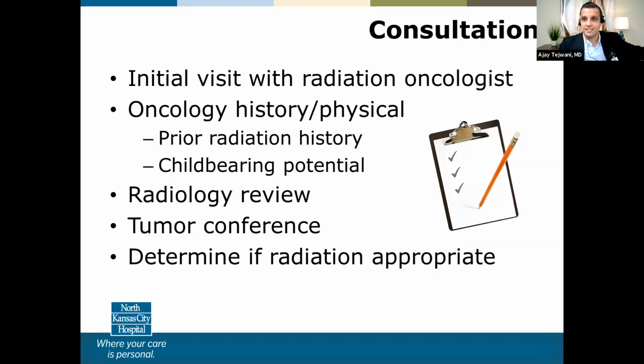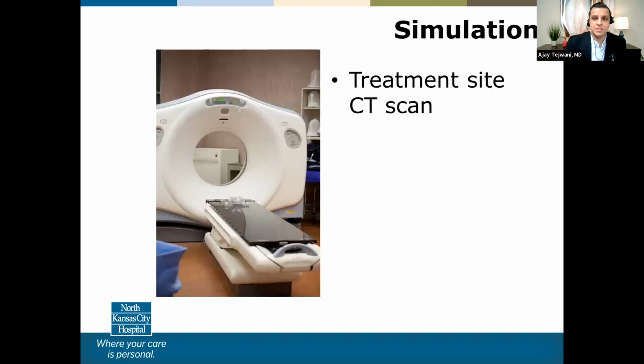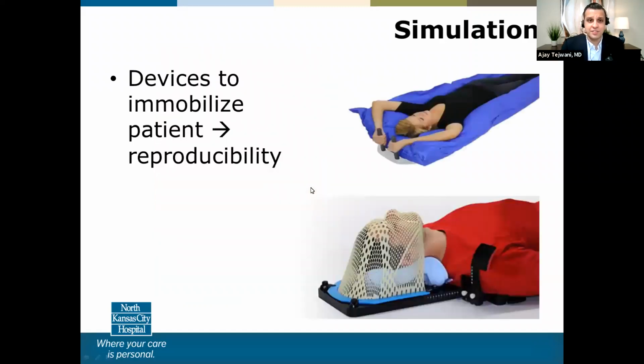If we ultimately elect to give radiation to the patient, then they will move on to the radiation treatment planning process. Now, this process is started by an appointment called a simulation. Each radiation oncology department has a CT scanner in the department. And during that time, we actually scan the patient in what's known as the treatment position.